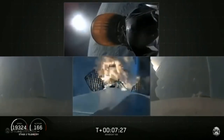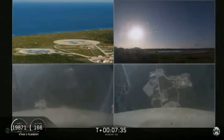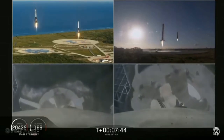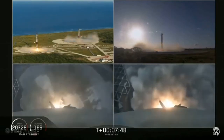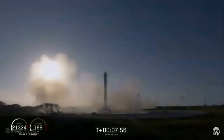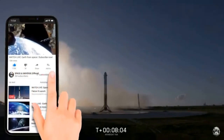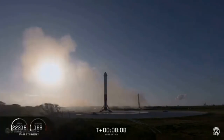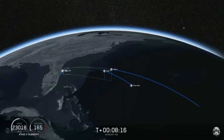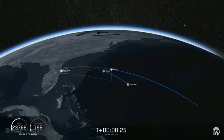Coming up in about 5 seconds here, the side boosters landing burn will begin as well. Side booster landing burn has started. Sight to see. Now we're waiting for the engine to shut down on the second stage and for the center core to land. Now, if all goes well, we'll have successfully recovered all 3 boosters, which we have never done before.